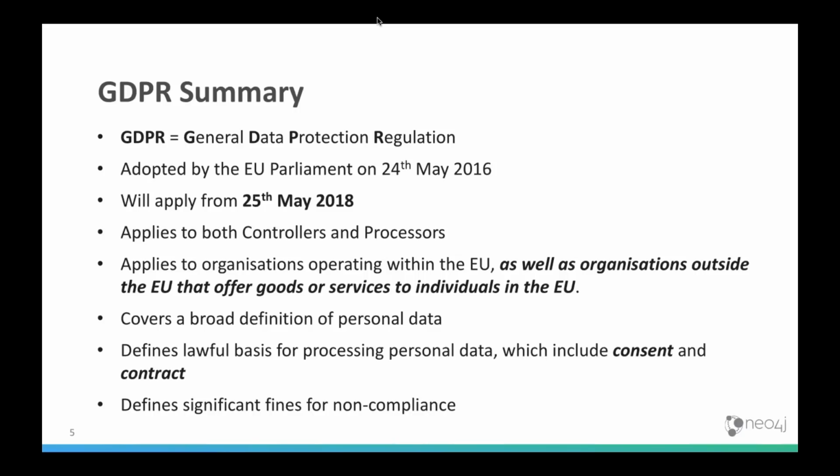And then finally, the GDPR defines very significant fines for non-compliance. So the fines could be 20 million euros or 4% of global turnover, whichever is higher. So, you know, even small companies would have to pay a very significant fine. If you're a large multinational company, the fines could be really quite astronomical. So this is the reason why I think there's been a lot of panic recently as people get ready for GDPR compliance, because no one's really sure how that's going to play out, and the fines and penalties are really quite significant.